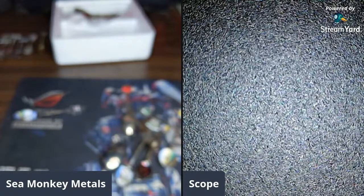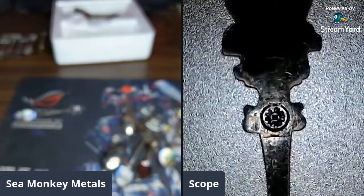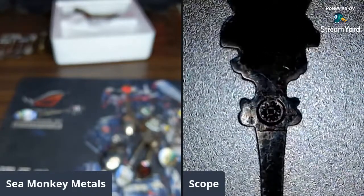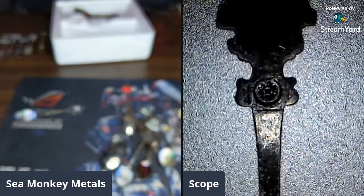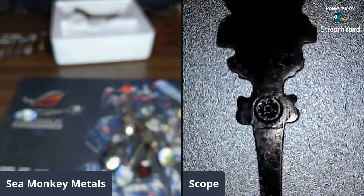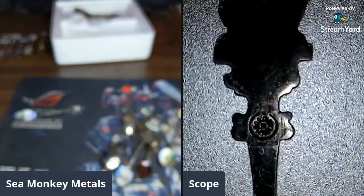Ooh, here's a cool one. Oh, wow. I hadn't even seen this one yet. Wow. This one's pretty. So let's see if we can see what that says. Most likely stainless.